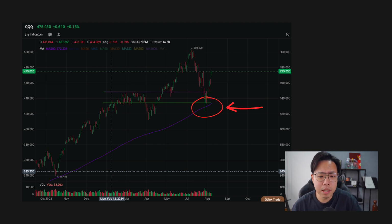So what does this mean? This means that there's a recession risk still present. There's no telling when the recession might happen, how drawn out it will be, or how severe it will be.